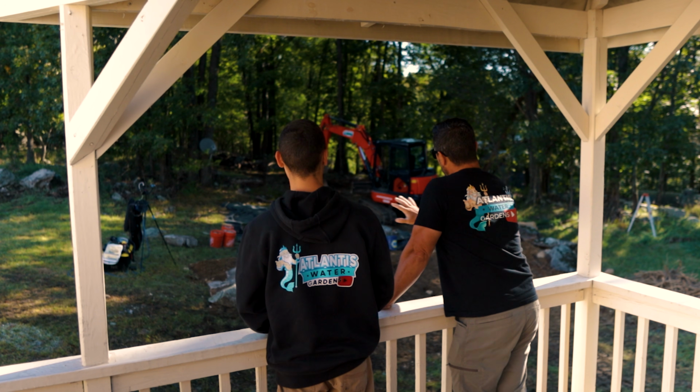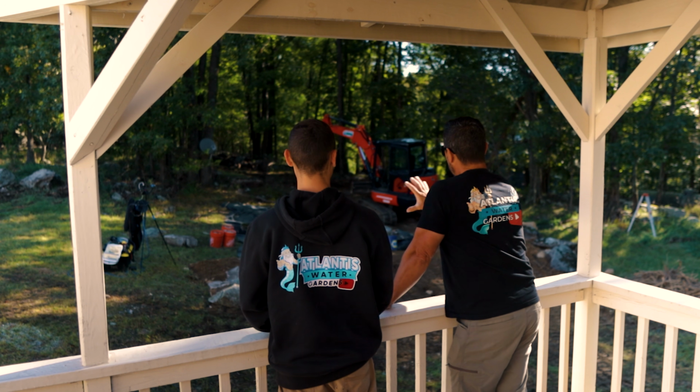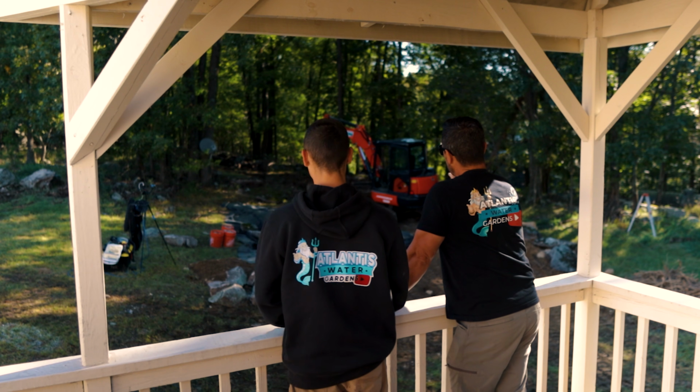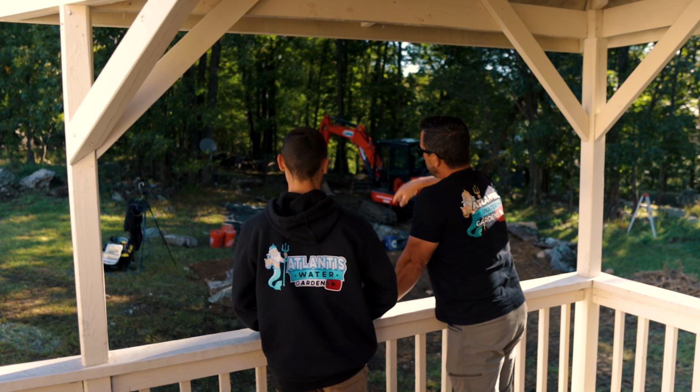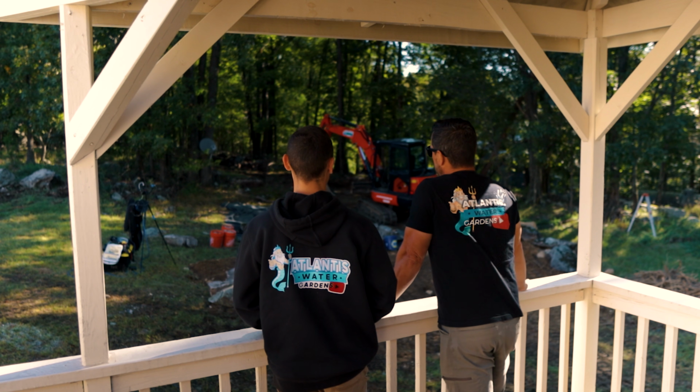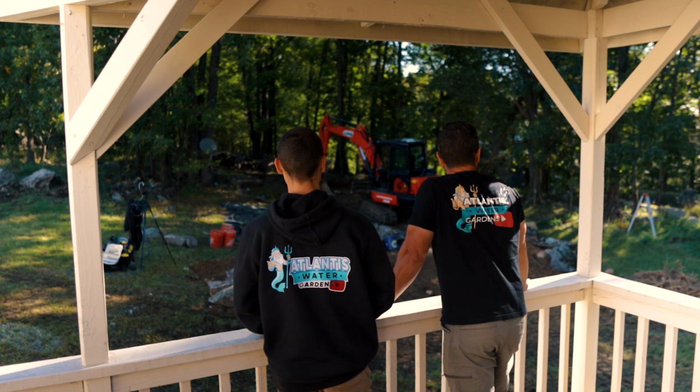Colby's going to bring some more dirt in to build up this side. Then we can go ahead and drop these big outcroppings on this side. And in the future, if you wanted to add a patio over here or something, you'll have a nice level spot to do that, which would be a great spot.